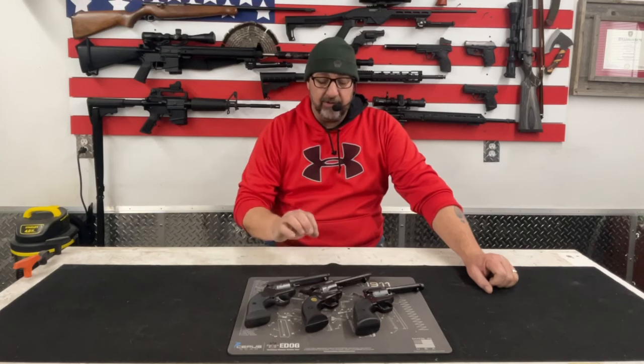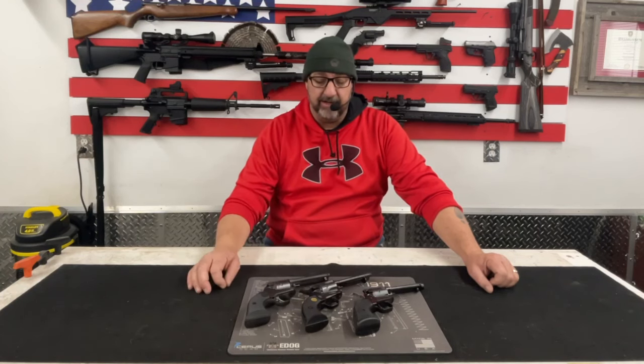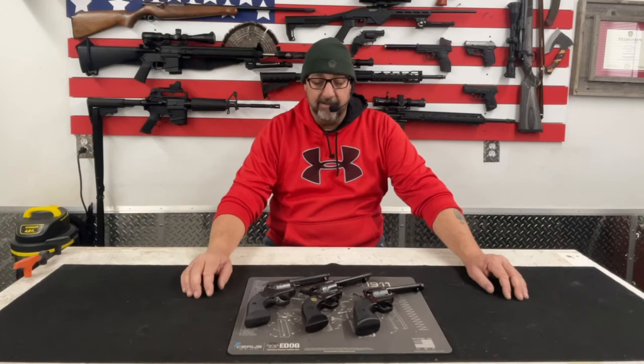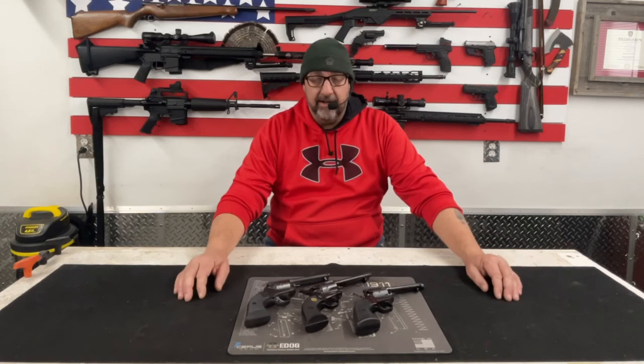Good things about the Chiappa, the loading port was nice and big. It was no problem to access it to get the shells in there. I do like the fact that it indexes at a half cock position when you're loading and unloading. I really like that a lot. And the price point is pretty tolerable. At $150, I guess it's okay.